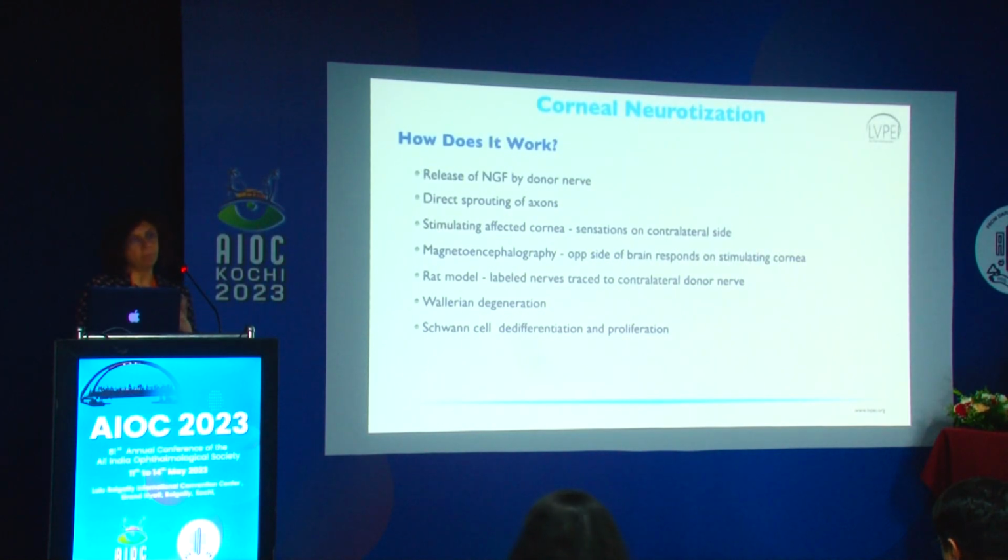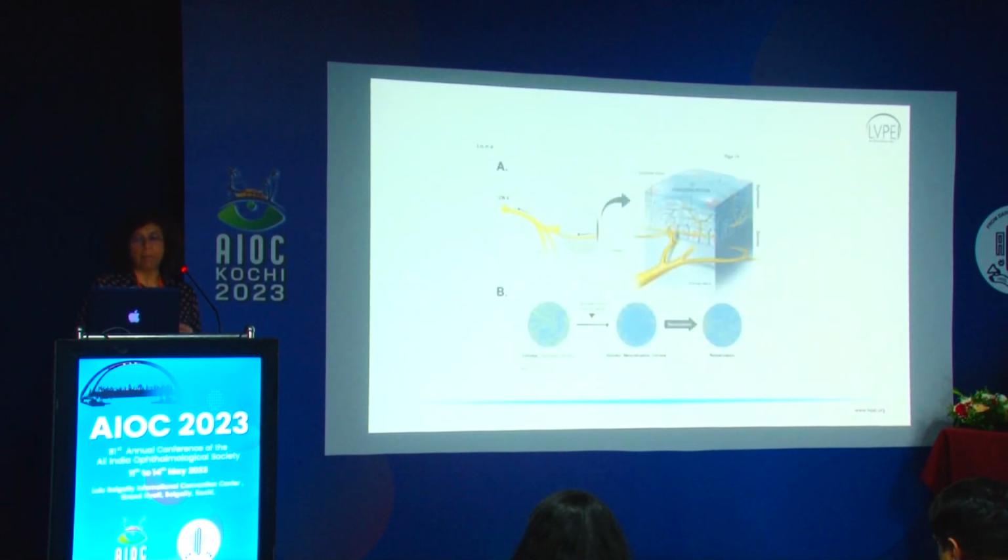What's actually happening, and more believed, is that there's Wallerian degeneration happening when the nerve is transected. That leads to Schwann cell dedifferentiation and proliferation, and the nerve actually just forms a conduit for the axons to grow into and innervate the cornea. But what exactly is happening on the cornea? We've seen that IVCM, in vivo confocal microscopy, has been done, which shows you that there is some amount of nerve going back.